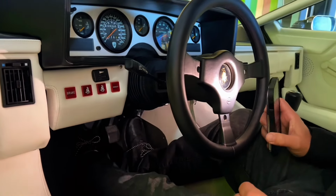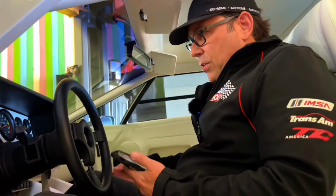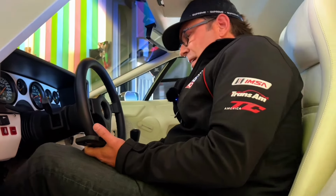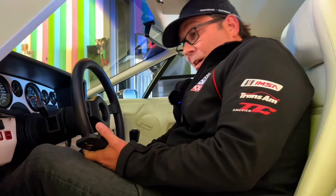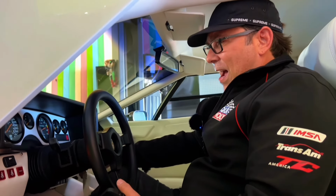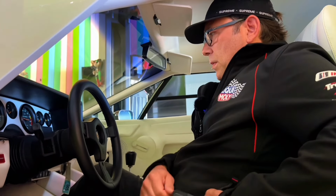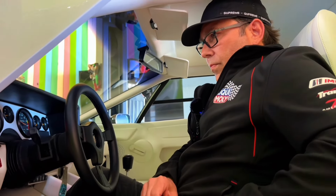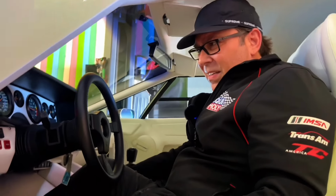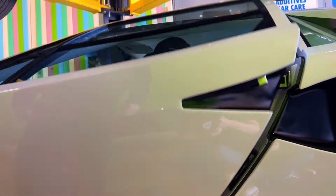All right, so someone asked us about the startup procedure. There's not really much you have to do besides like any old car. Give it a couple pumps on the gas. Oh, I gotta move the seat up, because you got to move it back just to get out. So a couple pumps on the gas, and it starts right up. We're gonna let it warm up a little bit. Here, let's shut this down.